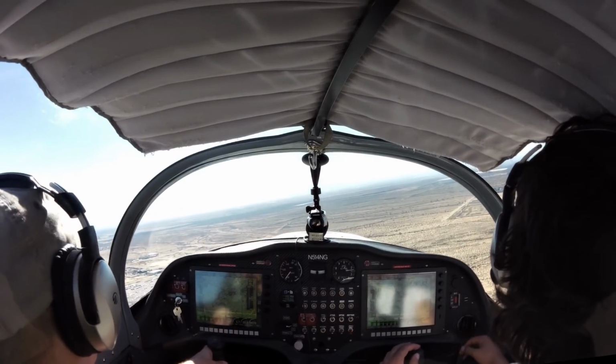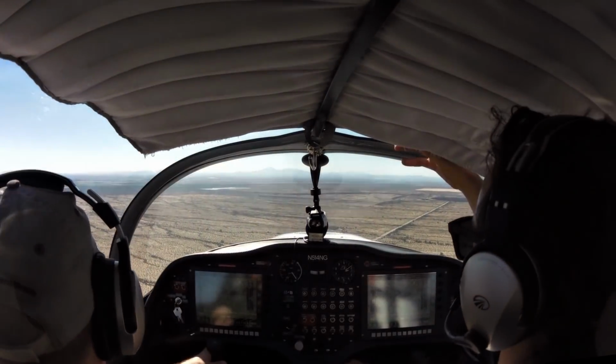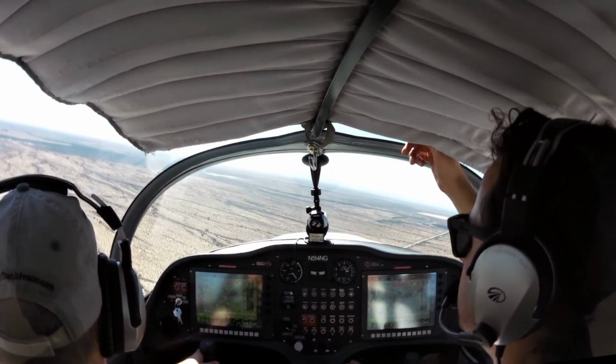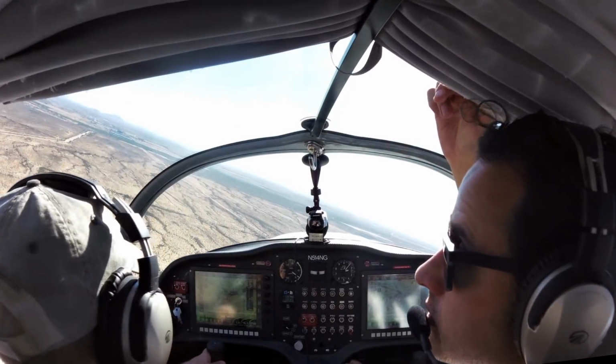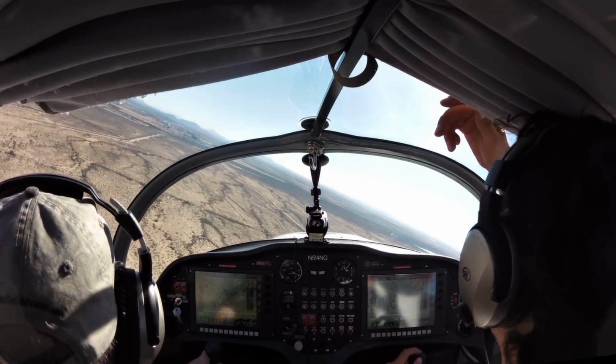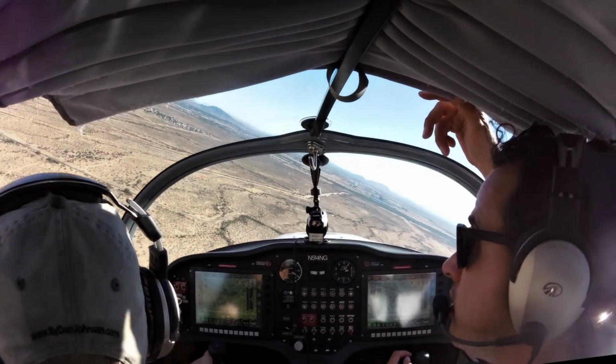Casa Grande traffic, red and white Sling is on the left downwind, runway 5, Casa Grande. Final check, I don't see anybody else, so. Casa Grande, red and white Sling, left base, runway 5, Casa Grande.